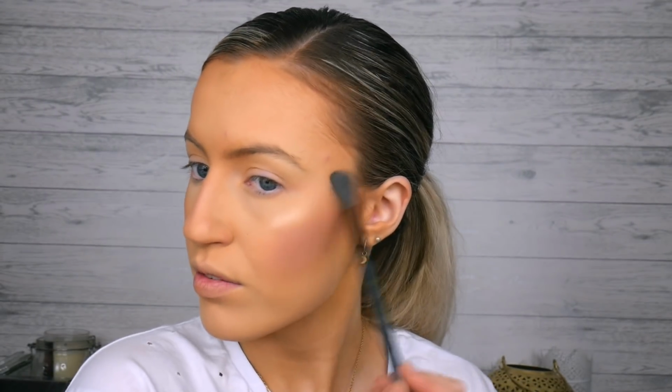Becca, all Becca highlighters are insane. All MAC highlighters are insane. And of course, this year I fell in love with Ofra's Glazed Donuts by Nikki Tutorials. The perfect Instagram highlighter. But in real life, I only use the tiniest amount of this, obviously, because it is white. Maybe I'll just go for MAC. Oh, darling. Extra Dimension Skin Finish. You see, that I feel like is really pretty. I've been using a lot more MAC recently.